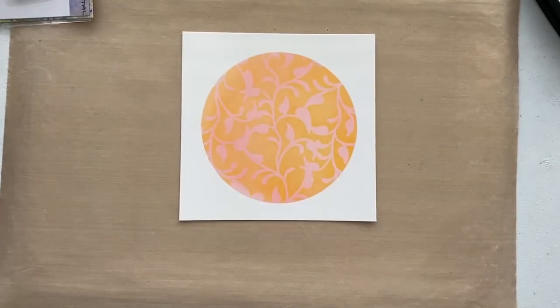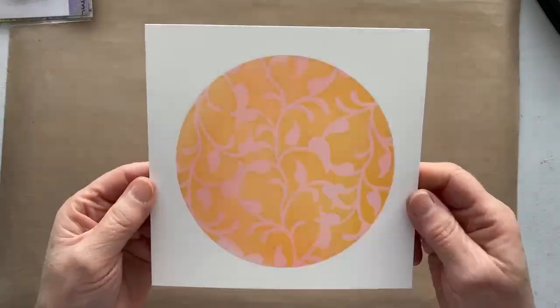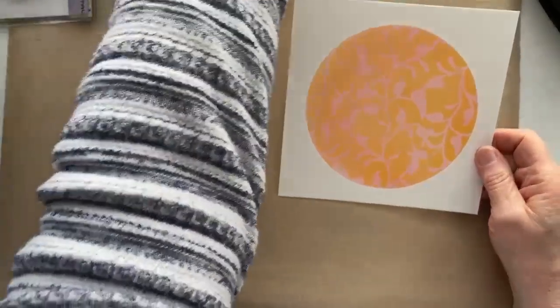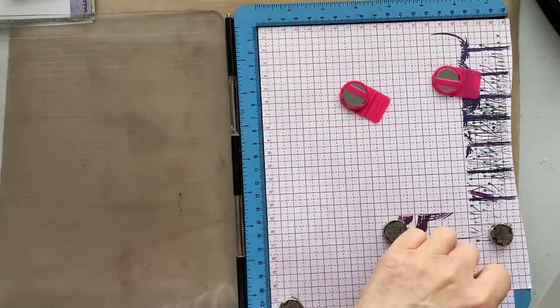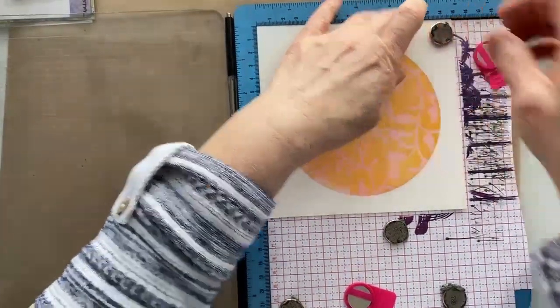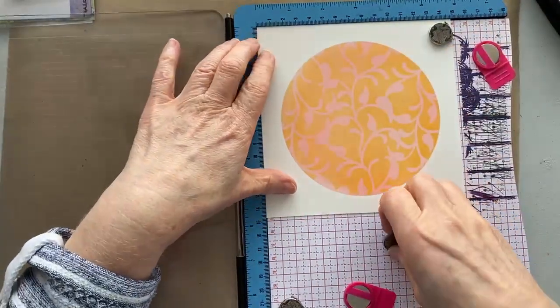Okay, so obviously you can do that with different stencils, they're going to look different, different colours, but it's a really nice background to have. So now we're going to stamp over the top. And as I've used Distress ink rather than oxide, I'm not worried about going off of the page, because remember, if you stamp off of oxide, the ink is going to be a different colour to what's on oxide, if that makes sense.